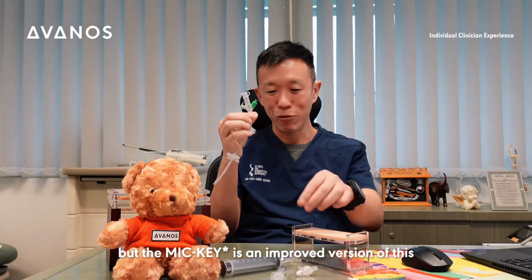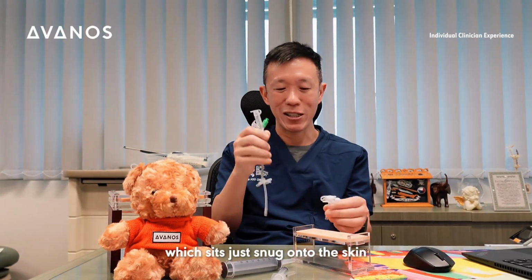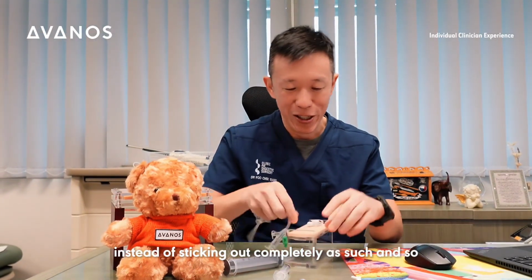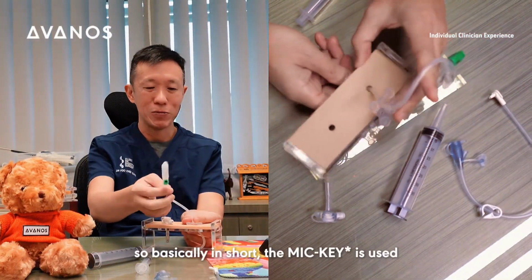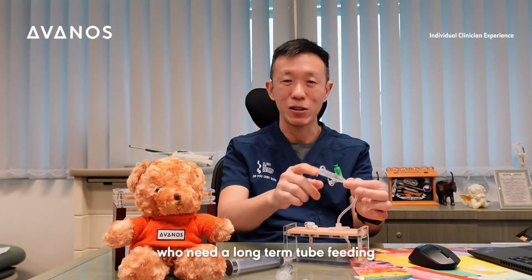But the Mickey is an improved version of this, where there's a lower profile tube which sits just snug onto the skin instead of sticking out completely as such. And so there's a much lower profile on the skin above, right? So basically, in short, the Mickey is used for any kind of patients who need a long-term tube feeding.